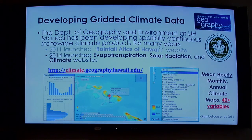Because many people may not know what evapotranspiration is, but the data could still be useful climate data for them, we created a solar and a climate website as well that all have the same data on there. So just replace the word rainfall with climate, evapotranspiration, or solar, and you'll get access to these data.